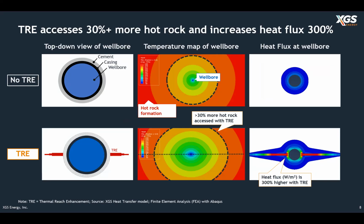So let's look to see how TRE works. I'm showing here the two cases: at the top, the case where we don't use TRE around the casing. You can look at the map view of your wellbore. The middle pictures show the temperature map of the wellbore after 5 years of production. And we not only look at the temperature profile or transient analysis, but also the heat flux at the wellbore. So through the TRE material, we not only have access to 30%, in this case, more hot rock.